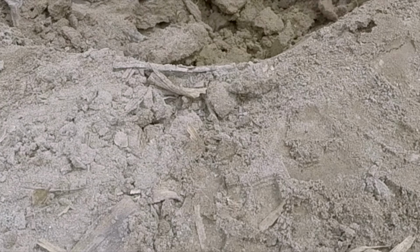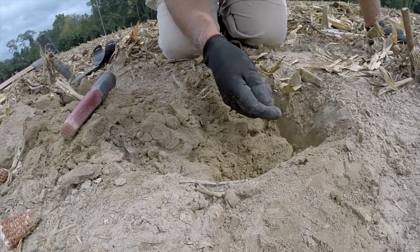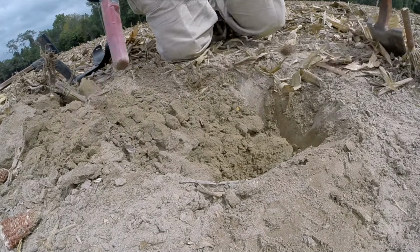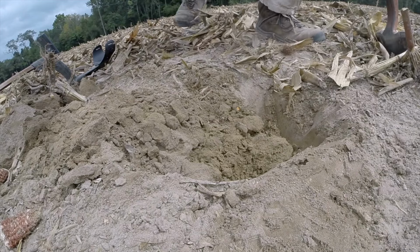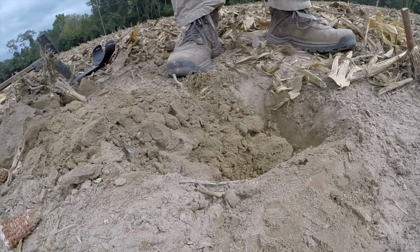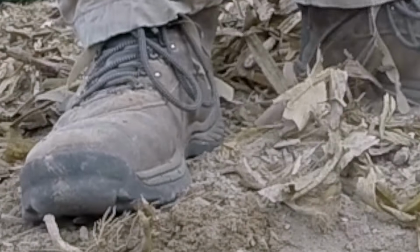We sure are in the middle of a whole bunch of ants. Look at them crawling up my legs. Shoot, I'm gonna dig this one fast. Maybe a modern bullet. Man, I'm in a boatload of ants, I can tell you that. Whatever it is, I'm getting out of these ants because they're everywhere. In my gloves, crawling up my pant legs. Get off of me. On my boots.